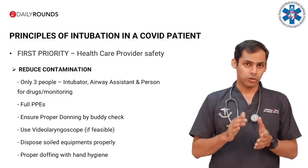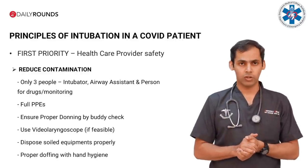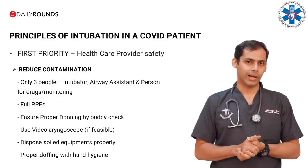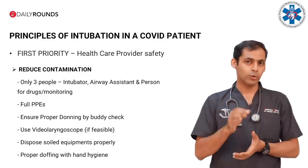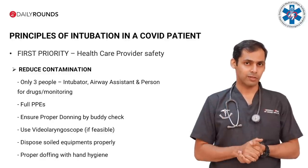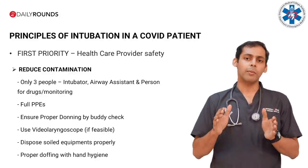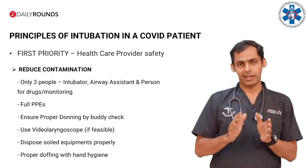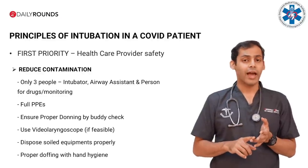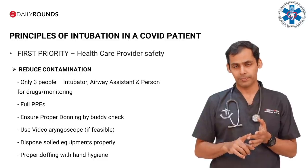Now, the most important part, coming to the principles of intubation in COVID patient. First and foremost is healthcare provider safety. How to ensure this? We can divide them into steps. First of all, steps to reduce contamination. Limit the number of people in the room to 3. One intubator, one airway assistant, and one person for pushing the drugs and monitoring the vitals.